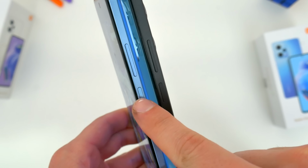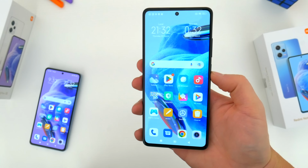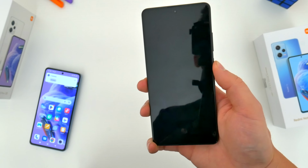On the right, they both have the volume buttons and power buttons, which double as fingerprint sensors. Both phones recognize my thumb and unlock very quickly. I've always liked this sensor on button setup. I found it to just be faster and easier to use than an in-display one.